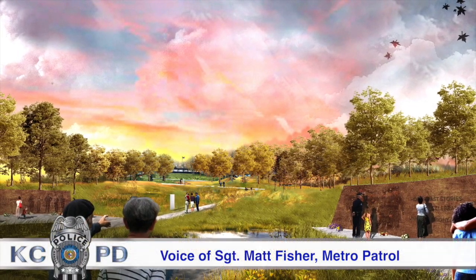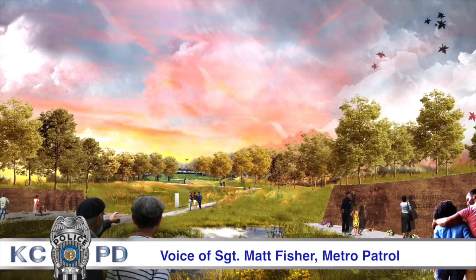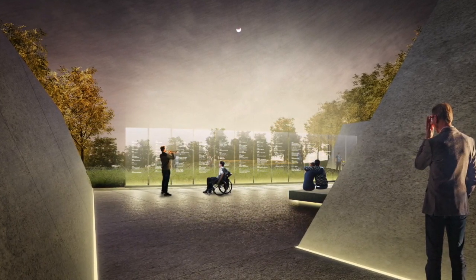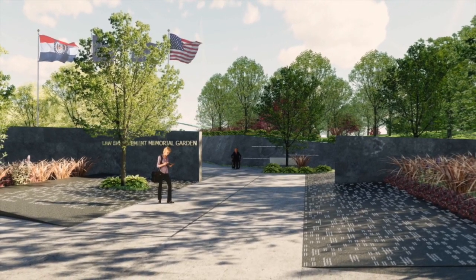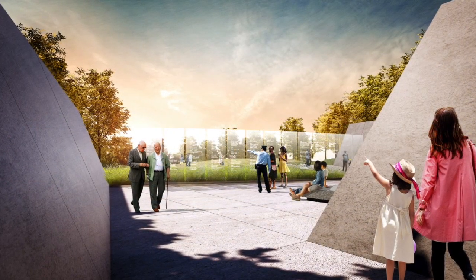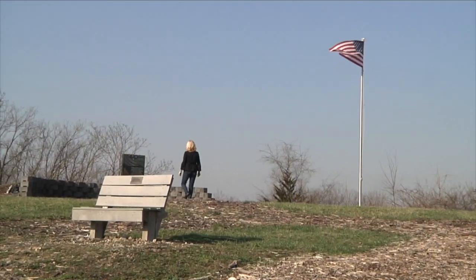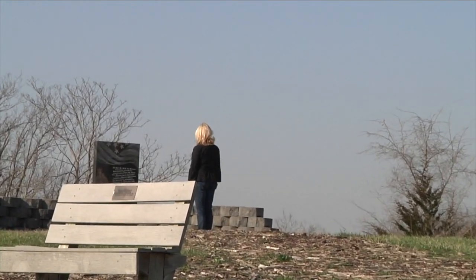Funds are being raised to create a place in Kansas City, Missouri to remember those who lost their lives in service to others. The Regional Law Enforcement Memorial Garden will honor lives lost in Clay, Platte, Jackson, and Cass counties, as well as state, federal, railroad, and conservation officers. Kansas City Councilwoman Heather Hall is one of the people leading the effort.